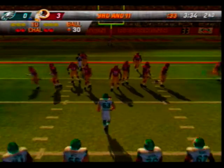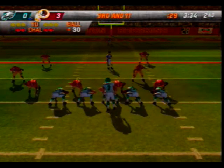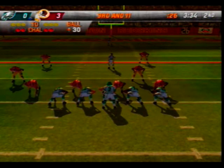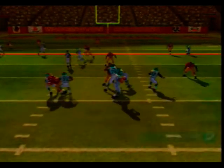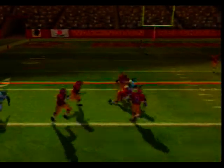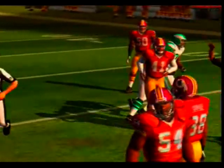Third and 11. Ball on the 30-yard line. Throwing. Complete to the wide receiver. They'll spot this one at the 21-yard line. Short of the first down.